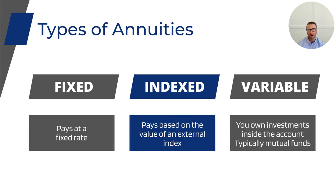So we've got the three different types of annuities. As I mentioned in the beginning, we're going to compare the three options here. First of all, you've got fixed. This pays a fixed rate of return, say 5% guaranteed. So that's one option for very conservative clients that just want that guarantee, and are not looking for huge upside potential, but still a good return.